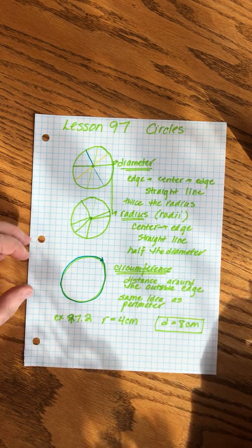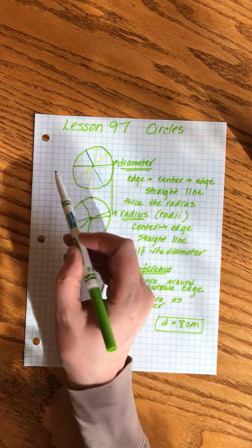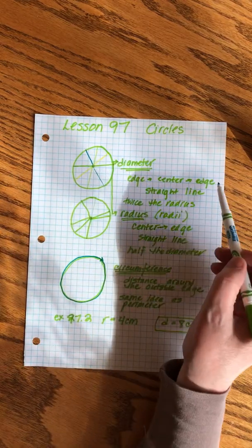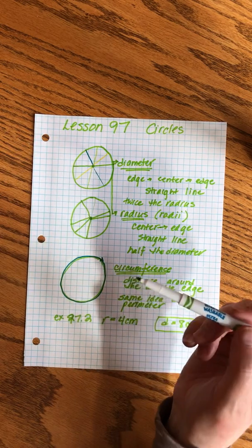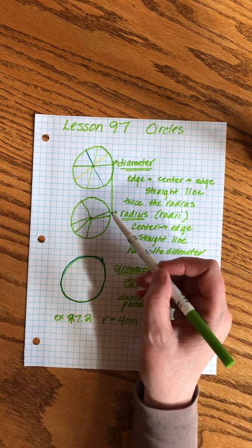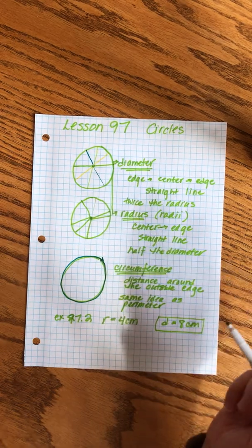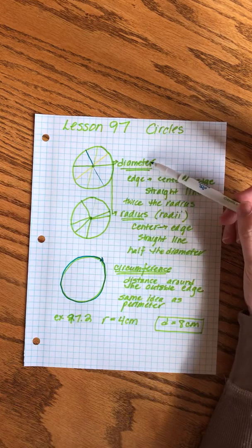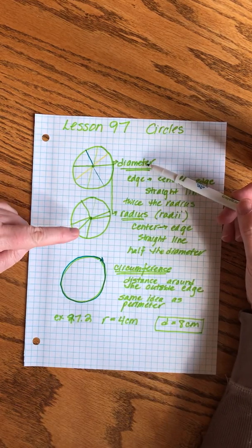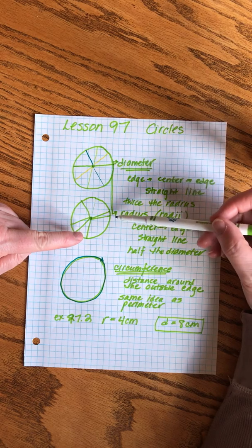Cool? That's not much of a calculation, but yeah. The distance across a circle is the diameter, right? It's edge to center to edge. The distance around a circle is the circumference. The distance from the center to the circle is the radius. If the diameter is 10, what is the radius? Oh, okay, the radius is half the diameter. If the diameter is 10, the radius is 5.